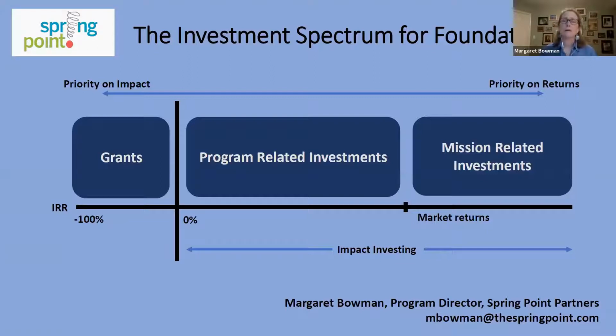The second way that the foundations can use their 5% allocation is through an investment that provides more than a negative 100% return from grants, but doesn't provide a market rate return. So a program-related investment usually is a loan, and it's concessionary. It is a below market rate loan, and it is designed specifically to drive impact. This has traditionally been used a lot for land purchases and other kind of land conservation activities, but increasingly foundations are using it for other related conservation activities, using that below market rate of return, which is much better than the negative 100% return of a grant, and to really drive impact.